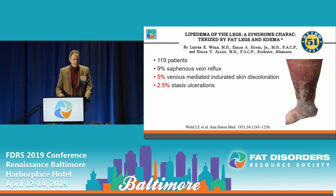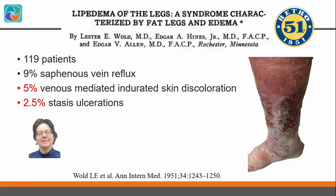And this is a great reference. This is a seminal reference on lipedema, which some of you are probably aware of. Dr. Wold's famous article, I know Polly Armour is definitely familiar with this. Lipedema of the Legs, published by Dr. Wold and his associates back at the Mayo Clinic in 1951. So clearly our retro reference, as you will. But look at this: 5% of these patients had venous-mediated indurated skin discoloration and 2.5% had skin ulceration. So it was reported all the way back in 1951, but good luck finding this in the literature at present.